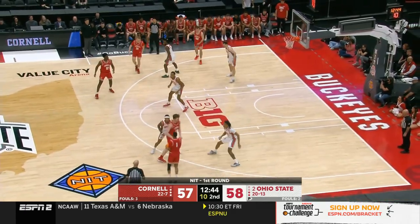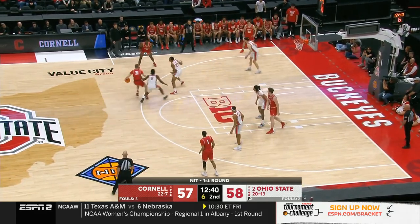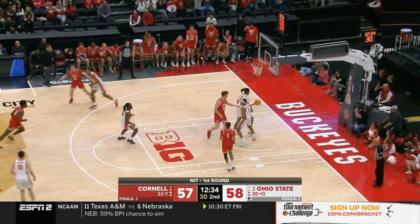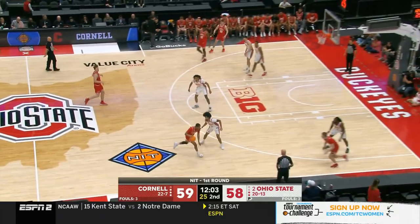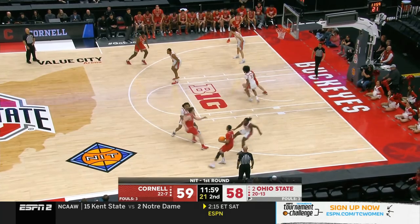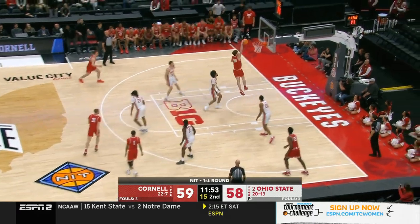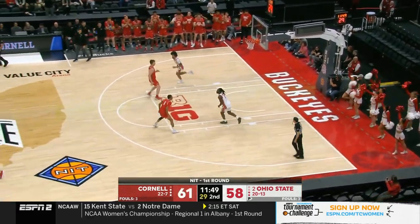This could be a really disruptive group on the defensive end of the floor for the Buckeyes. Shot clock's at 4. Fall away 2 from A.K. Okereke. This is the 9th matchup all time between Ohio State and Cornell. The most recent was 1969 in Cleveland. That was a Buckeye win. And Hansen right down the pipe gives a challenge.